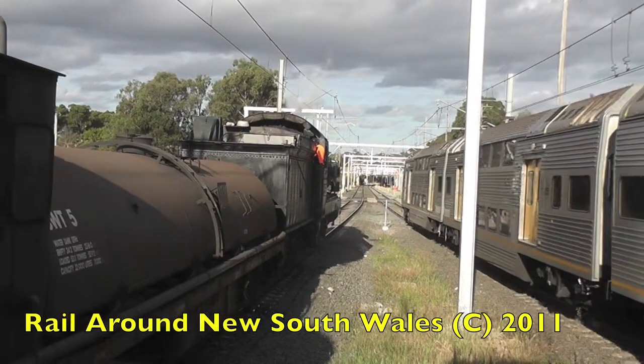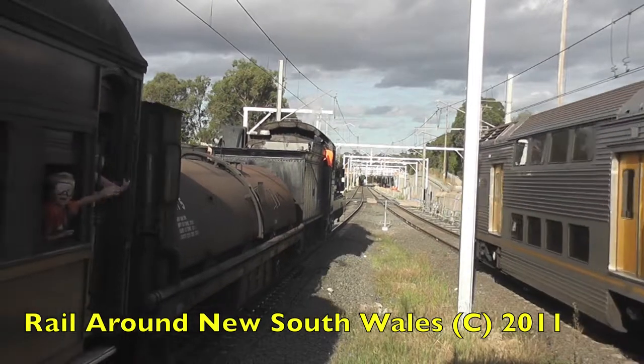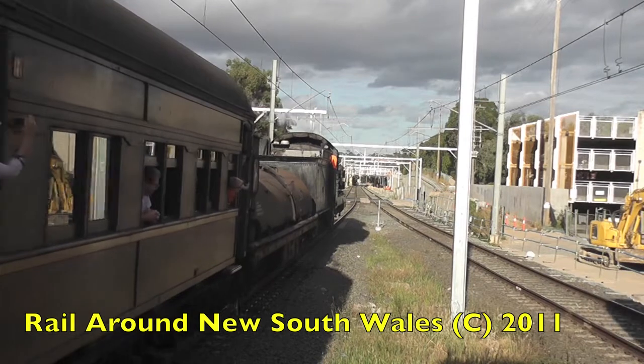As the City Rail double-deck set is making its way to Campbelltown, 3526 now makes its way back to Sydney. This is Padstow Station.